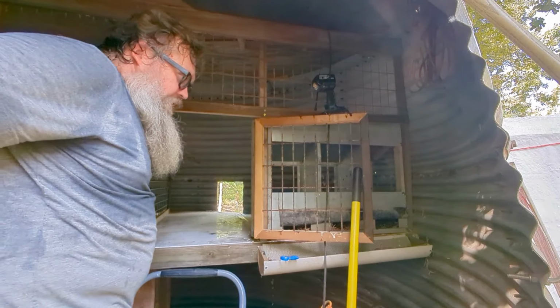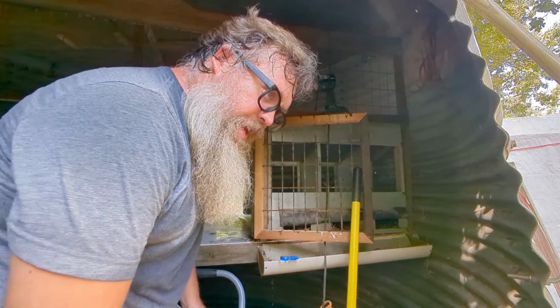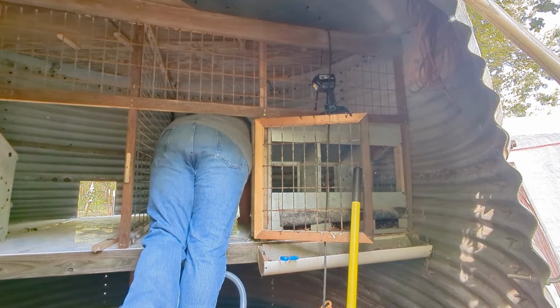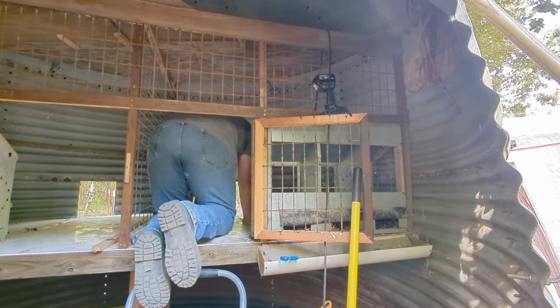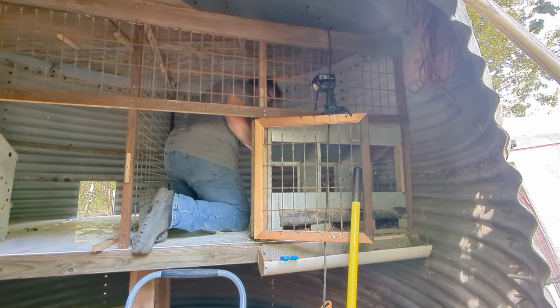All right, gonna have to stare at my butt for a sec. Hopefully my butt don't stick out. Fat man in a little coop. Fat man in a little coop. Okay. All right, there we go.